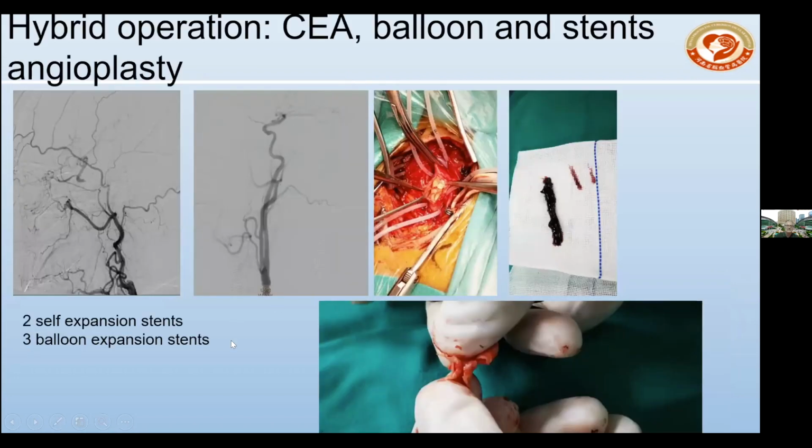We treated this patient with a hybrid operation. At first, we did a CEA at the left carotid, and then we put a stent in the siphon to make sure the artery could be recanalized. During the procedure, we pulled out some fresh thrombosis. For this patient, we implanted two self-expanding stents and three balloon-expandable stents in total.